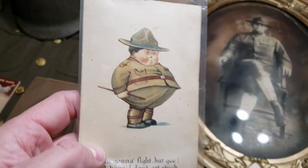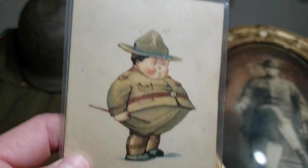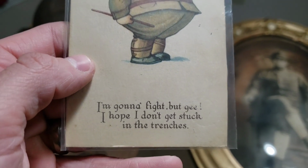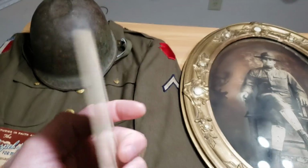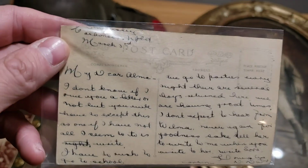Right here, I got another World War I item. This is a postcard. It's actually supposed to be a joke. You got a heavyset guy there. It says, I'm going to fight, but gee, I hope I don't get stuck in the trenches. Stuck because of his weight, obviously, because that's a big guy. And it wasn't very common for people to be big like that back then because they didn't have McDonald's on every corner.